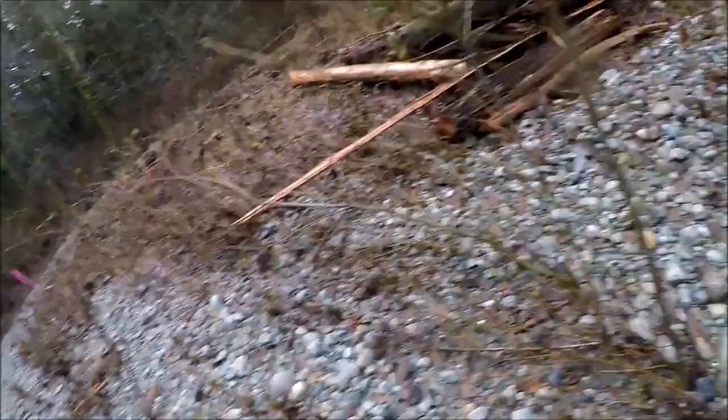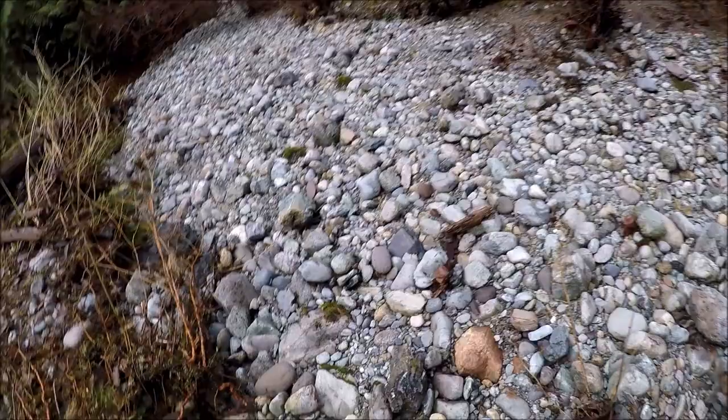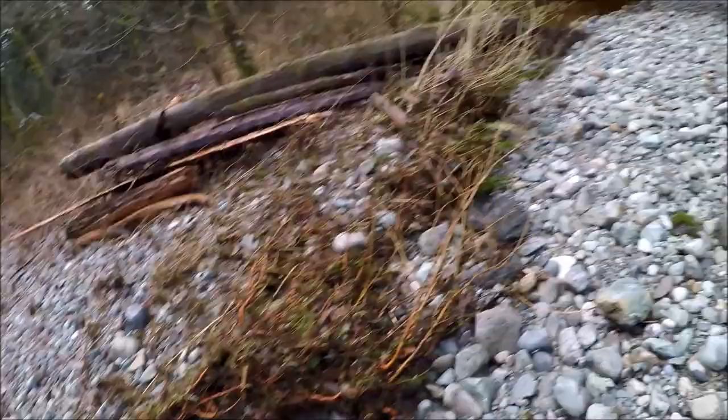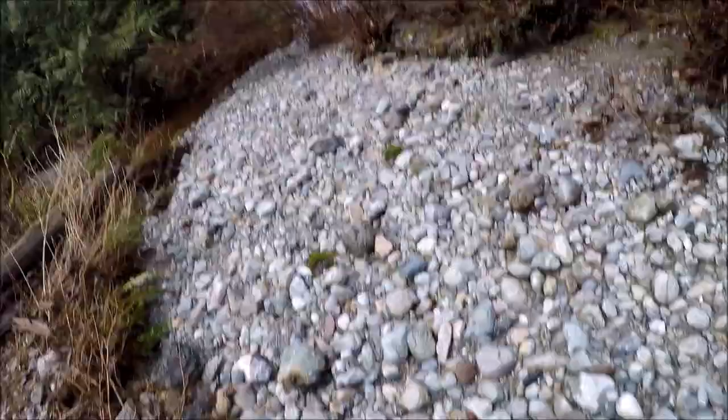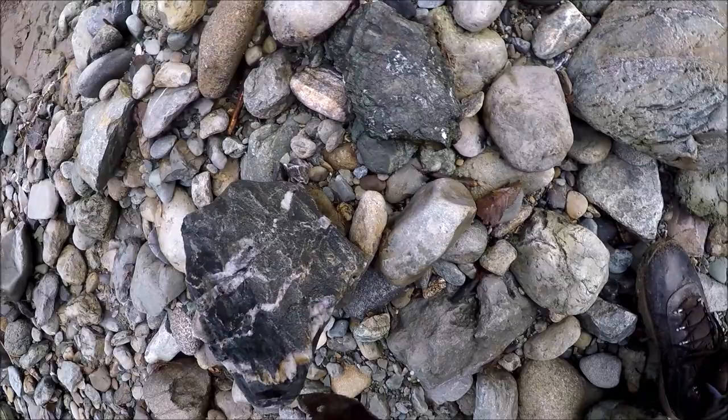I was here before and I looked around in this riverbed, but that was almost 2 years ago or something. So I know that a lot of these rocks have changed. As the river rises and lowers and floods, it's gonna move all these boulders and shift them and pull new stuff up and tumble them and break stuff apart, opening up all kinds of veins and cavities.